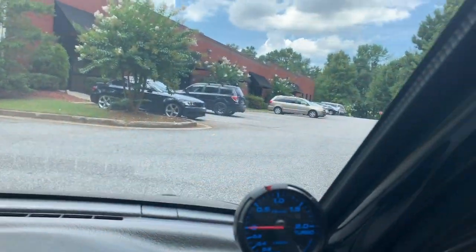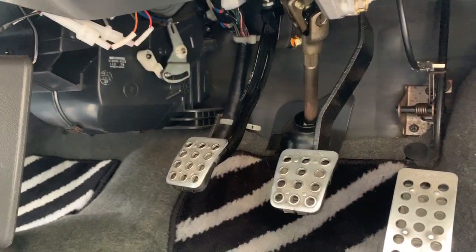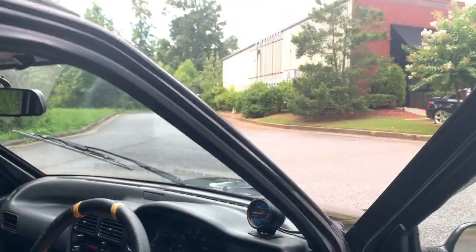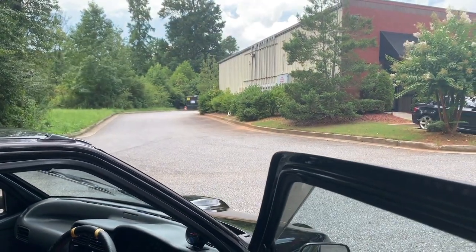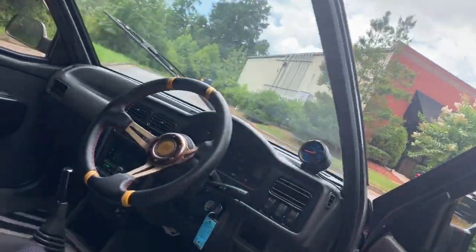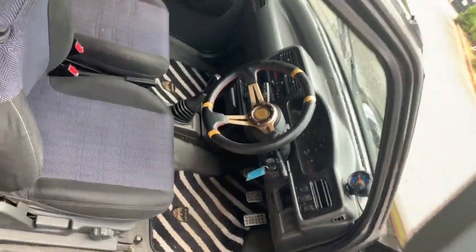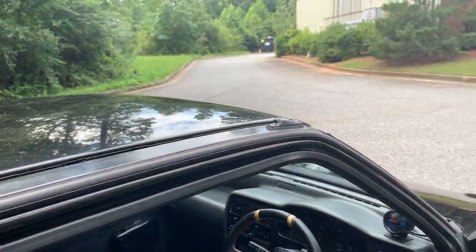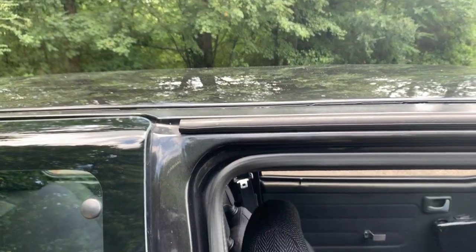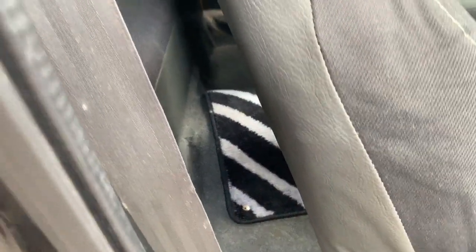Maybe, you do have some aftermarket pedals. Brain farted there for a second. And I think that's pretty much it for the inside. You can see right here too. Let me get this Osmo to... Whoa, what you doing, man? You good? All right, cool. As you can see, back floor mat also.